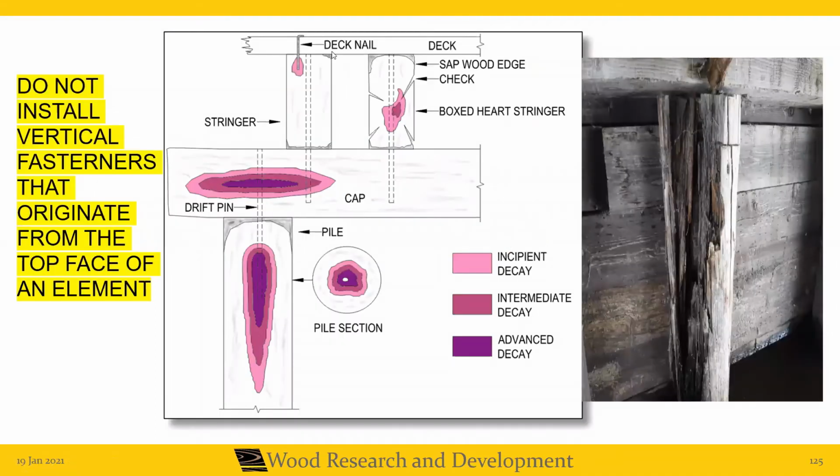You can see here in a typical bridge. Look, this is a typical design series. You'll see that all over the place. It's why 82% of all bridge degradation is due to decay.